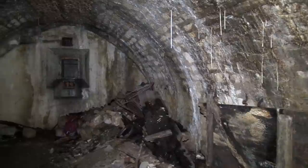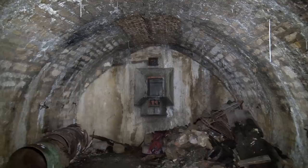This is the fun part. They've done an amazing job restoring this fort upstairs, but this is just fun. The unrestored parts are just, for me, sometimes the most fun.